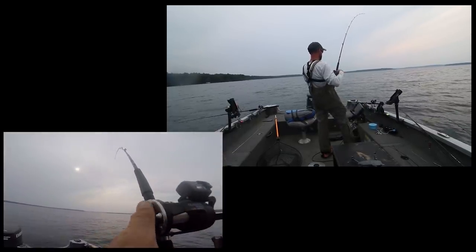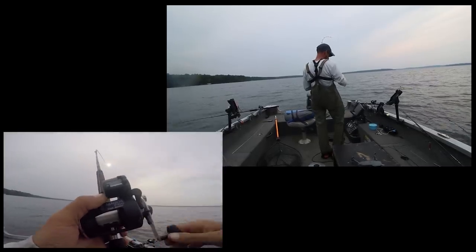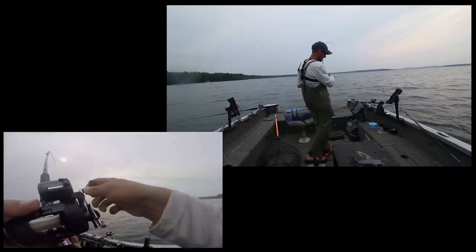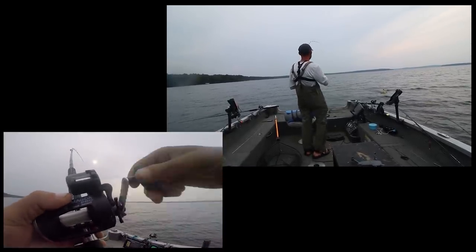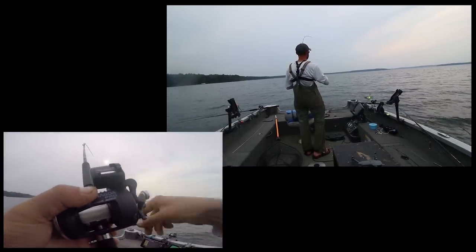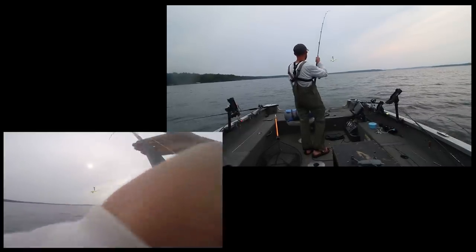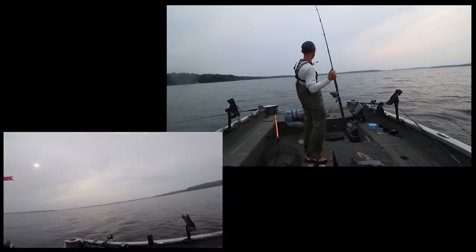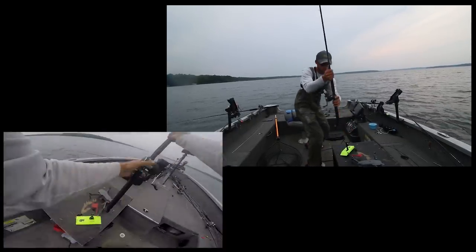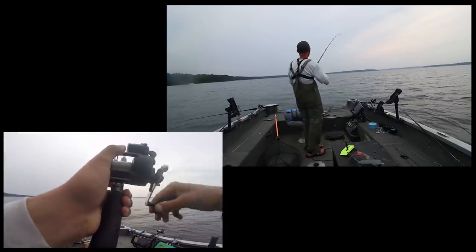On the board. Right where he should have been. Not even to the spot we're actually trying to fish yet. That did not take too much time. All by myself today, so probably gonna lose a few doing this. Try to load the rod up, always keep in tension, and then reel back down.